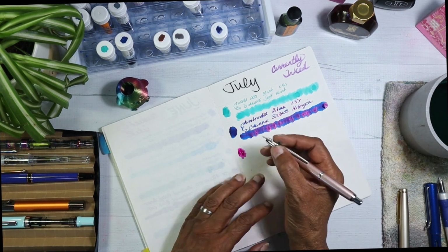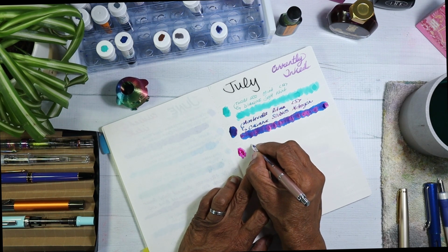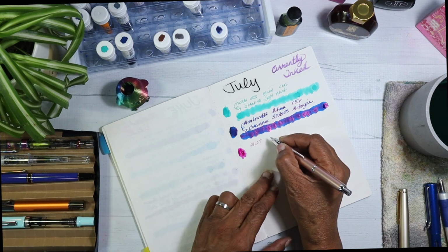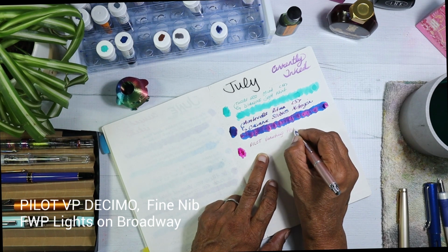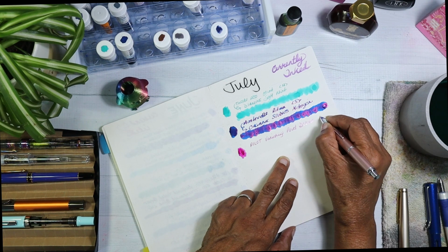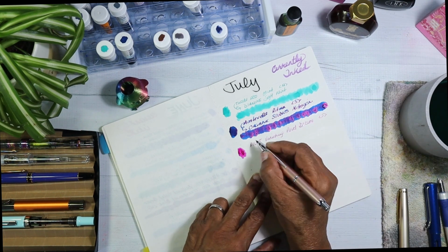See, I'm still trying to figure out how to hold this. That's such a better color. Pilot Vanishing Point Decimo in, that looks like an N. Let's do that. In fine.